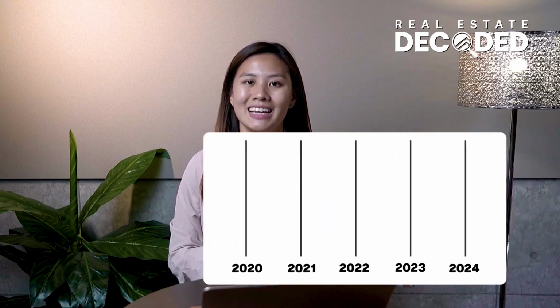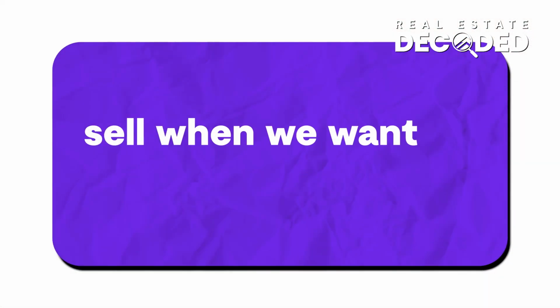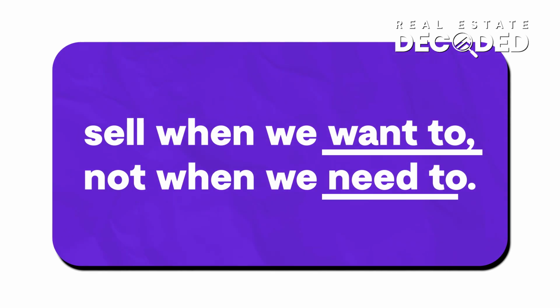So as a buyer, in terms of market performance, we really won't know what's going to come in future. No one can tell what the future is going to be. The market might come up, the market might come down. So what we want to be is very prudent. Make sure that whether it's a good market or a bad market, we are able to support this financial commitment that we have entered into. So we really want to sell when we want to and not sell when we need to. This is really a pitfall that we want to avoid.